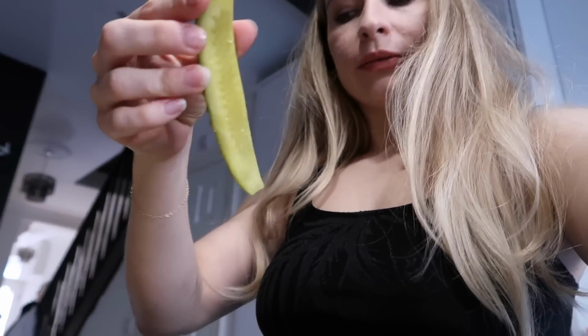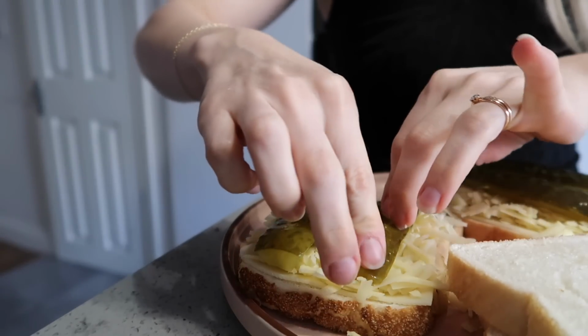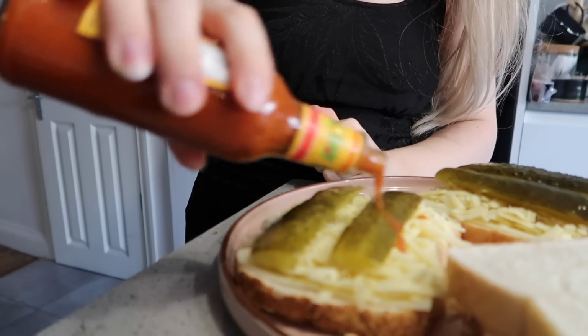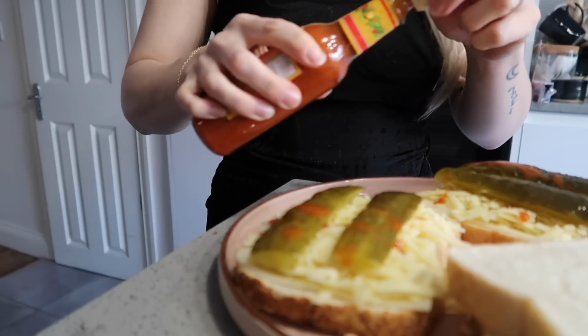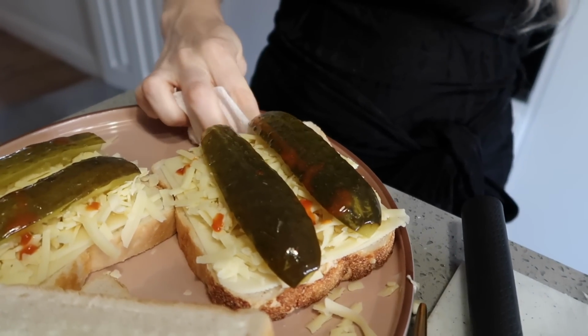I've cut the wet bit off. I'm just gonna lay that on top here. And some hot sauce. Shit. Oh my god, that's a lot. Oh dear. Oh no. Put some more cheese on it.